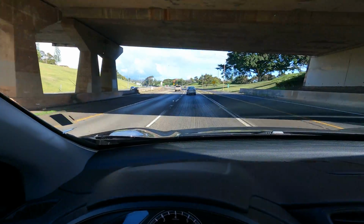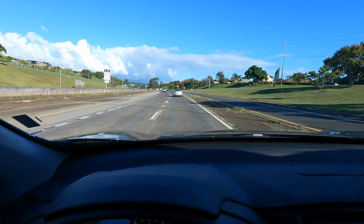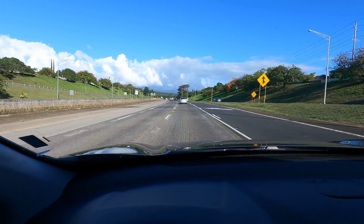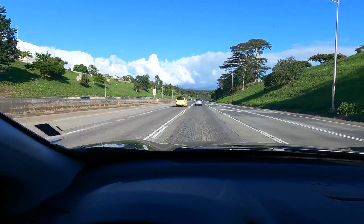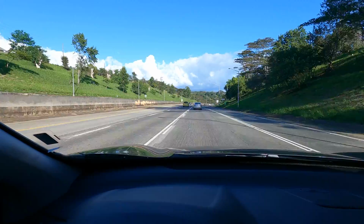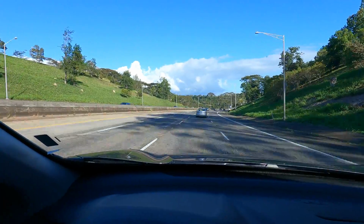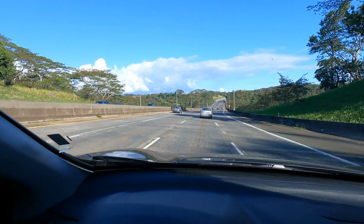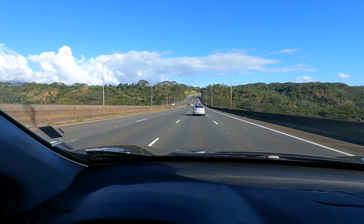And if you look around here, you see that they actually cut the grass. They maintain the area here very well. If there is no traffic here, you could reach, say, downtown Honolulu in maybe 20 minutes. But some days it can take you a lot longer. It could be 40 minutes, maybe an hour, depends on what's happening here.